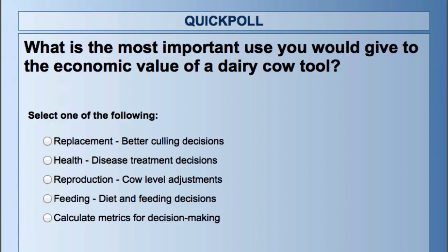So now it's time for our quick poll, and I'm going to read the question for you: what do you think is the most important use you would give to this economic value of a dairy cow tool?